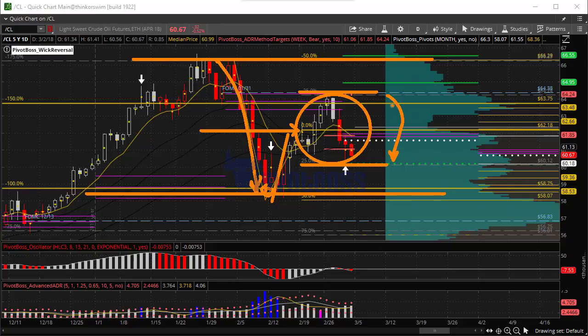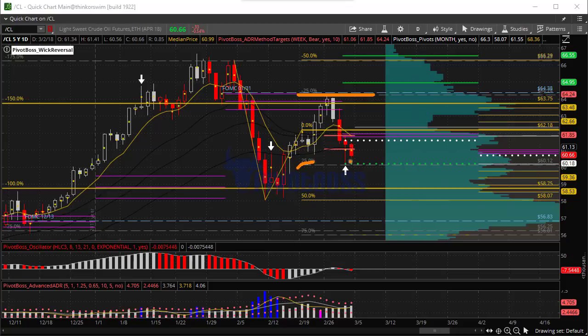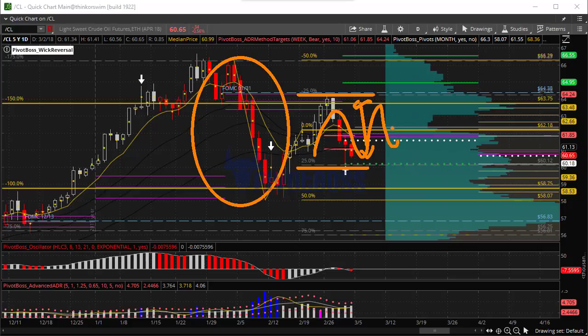This is kind of what we've been talking about with the ES as well, right? It just bounced off the upper 25 and it's headed down toward the lower. And that's exactly what crude oil has done here as well. Trade right in that middle 50% of this key range. I call that a neutral key range, and that builds tons of energy for an eventual expansion phase, whichever way that goes.